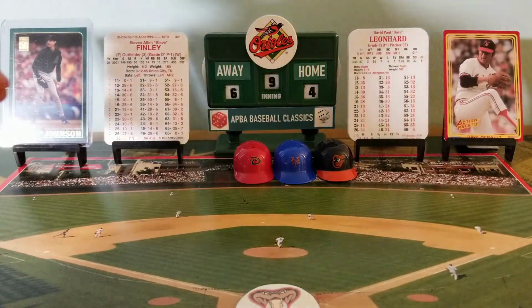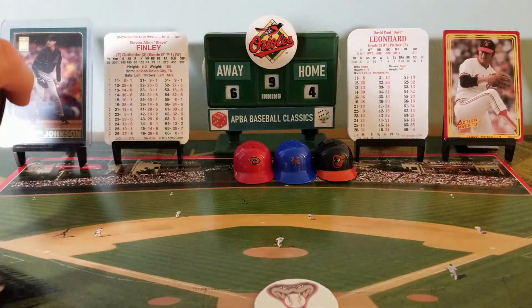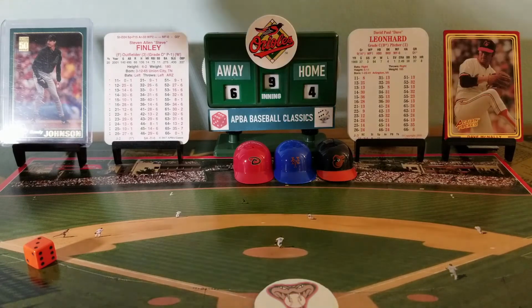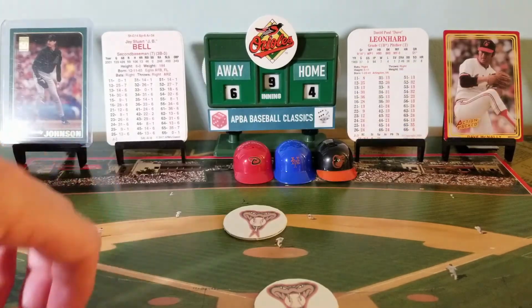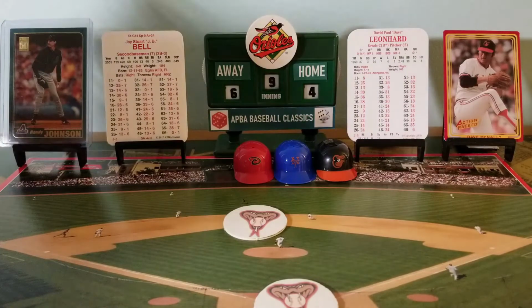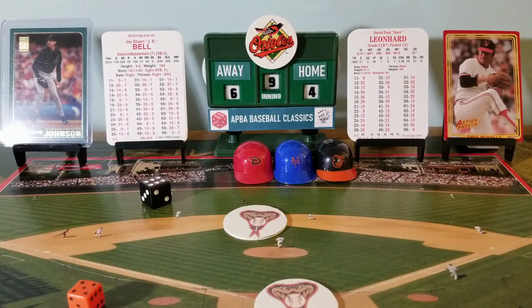Steve Finley comes to bat. 1-1 roll for Finley. He squares one up. 1-3 is a double for Steve Finley. 2 for 5 today for Finley. Here's Jay Bell. 6-5 is popped up to third base. That ends the inning. Arizona 6, Baltimore 4.